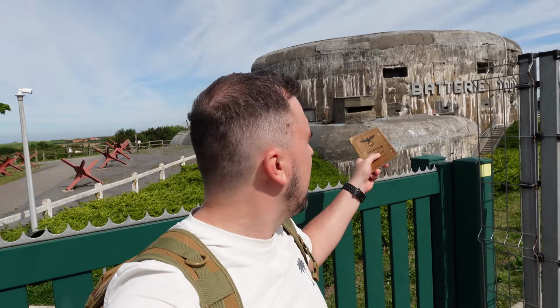And the battery had four Turms, so four towers, where each was equipped with 380mm guns. So now we're going inside. So let's go.